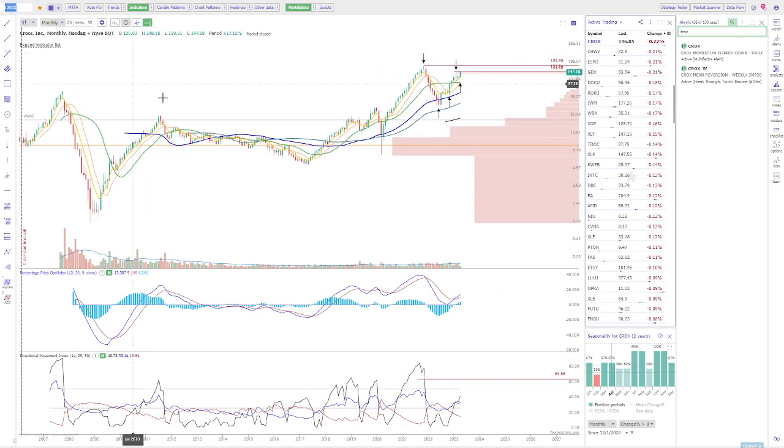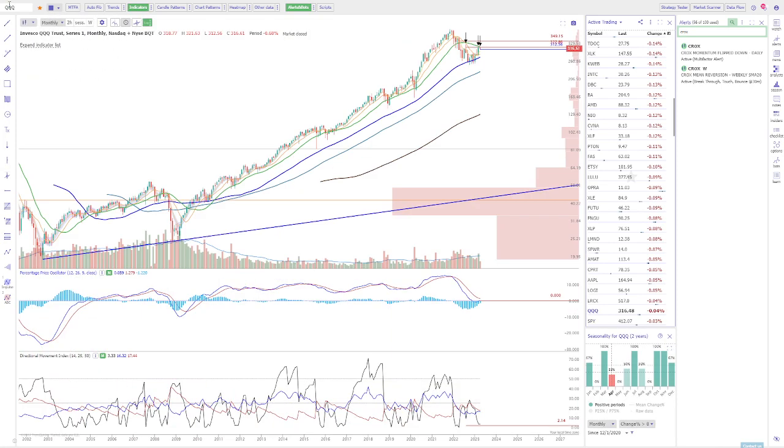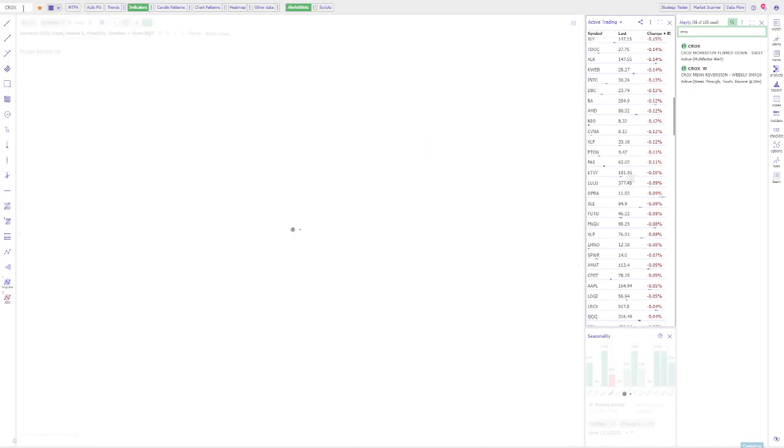Yeah, pretty much. Unless that monthly looks like this, and the ADX on the monthly looks like this, then yeah. Because look, hey, look at SPY. SPY doesn't look like that. QQQ doesn't look like that. Maybe they will in a few months, and that's why the stocks tend to lead.